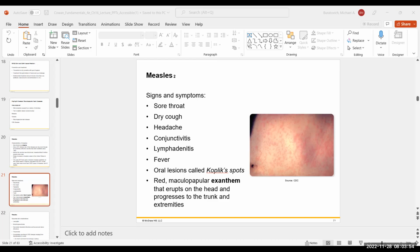Measles diagnosis usually looks for immunoglobulin M molecules, or there are good PCR tests that detect measles RNA. There is not a specific antiviral that treats it, but vitamin A supplementation boosts the immune response against it. This is especially important in immunosuppressed kids. So vitamin A supplementation is very important. Best way to deal with measles is to prevent it with a vaccine. Other than that, your treatment is supportive.